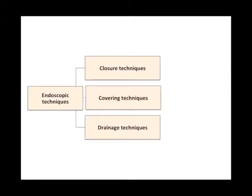And the authors have said that the endoscopic techniques can be broadly classified as closure techniques, covering techniques, and drainage techniques. Closure techniques include clips, endoloops, and endoscopic sutures. These are most commonly used in perforation. Suppose we are doing an endoscopy in a patient and there is an iatrogenic perforation. These methods are most useful there. So clips are used for small perforations.